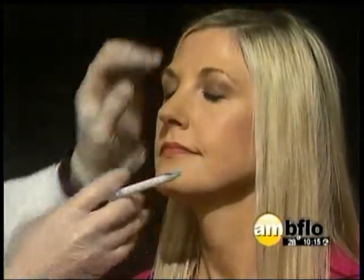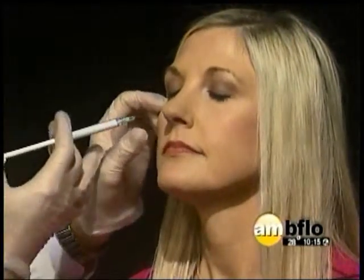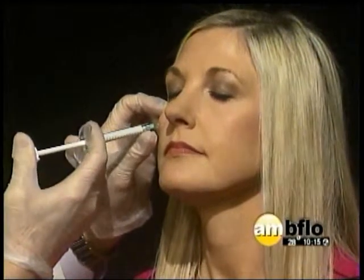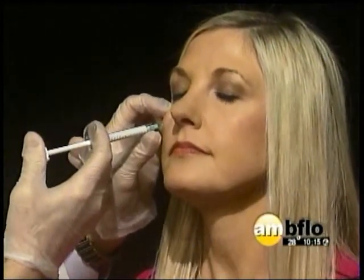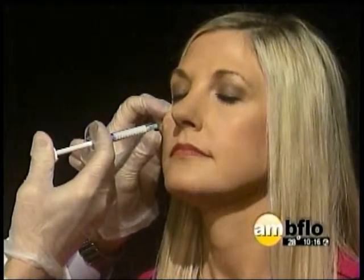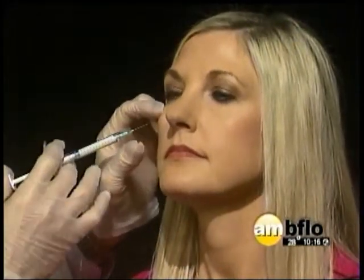Okay. So she wants to close her eyes, so that's okay. The rest of us will keep our eyes open. So I'm just going to put it right in the spot. All she feels is a little pinch. Just a little pinch. She is such a good sport here. And then we'll get to look at the difference between the left and the right side as we finish. And that's the nice thing about this, it's instant.